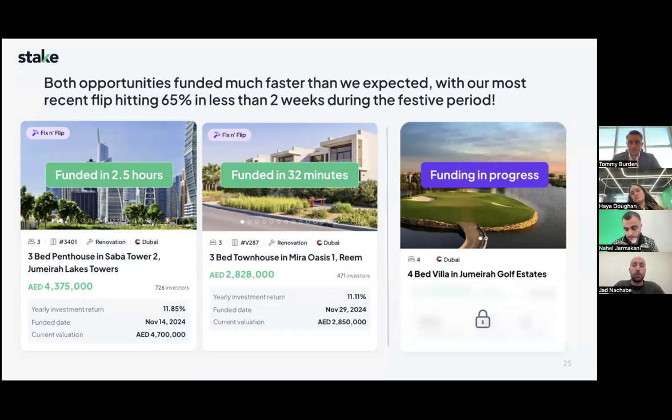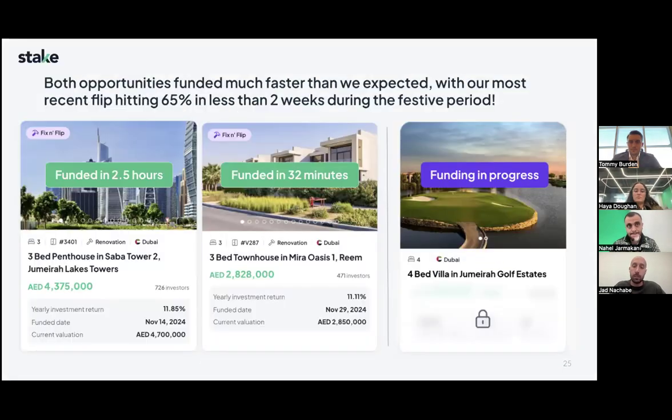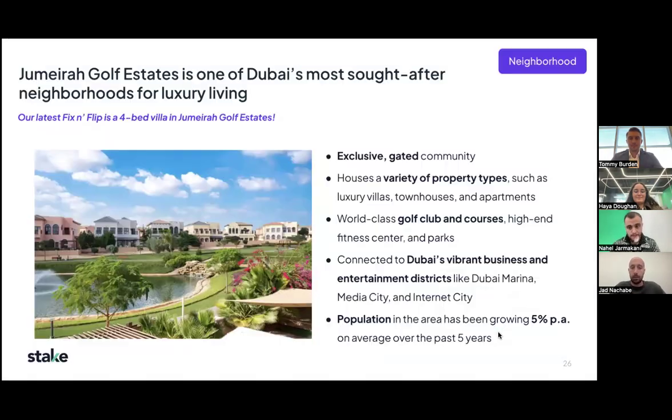Currently, we've got an opportunity that's live in Jumeirah Golf Estates. I'll get into the community in a bit, but I invite you to onboard, if you haven't already, onto the Stake app and visualize what this opportunity is like. It's already 65% funded. We listed it just around Christmas time, so there are a few lucky investors that got in in the past 2 weeks. We invite you to get in the next few days before it sells out.